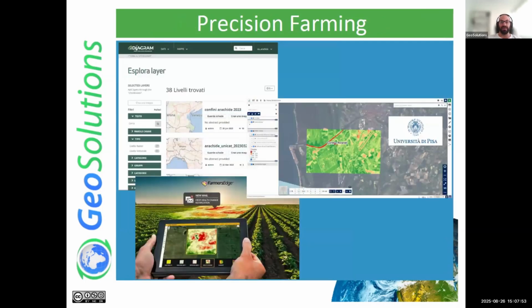Now, a sector that our technologies are quite big into is precision farming. In the slides, we can see examples such as DAGRI, a University of Pisa entity, for the study of crop maps and soil information. We provide mapping applications supporting smarter irrigation, fertilization, and yield forecasting, and we also operate at the commercial level, for example Farmers Edge, for which we also provide maps for handheld devices.